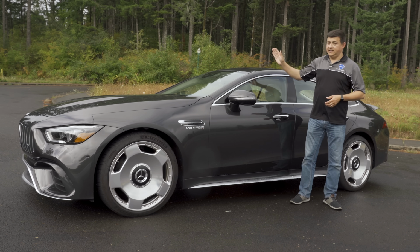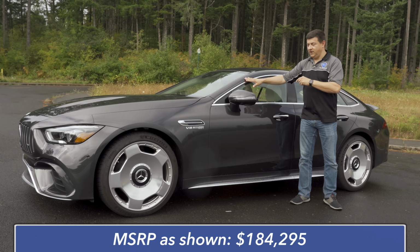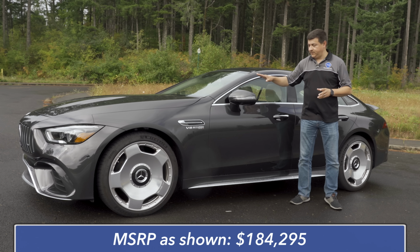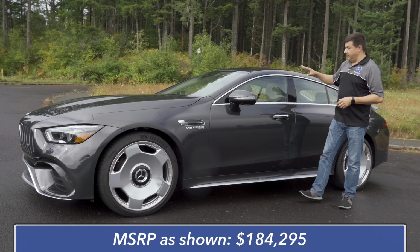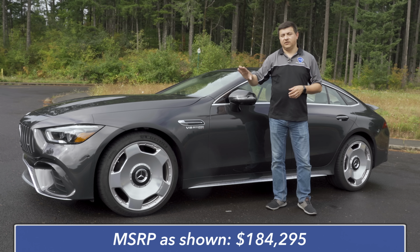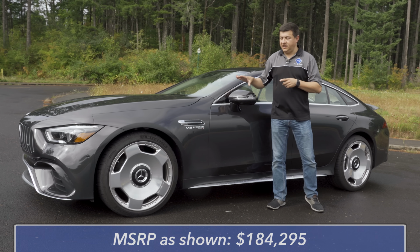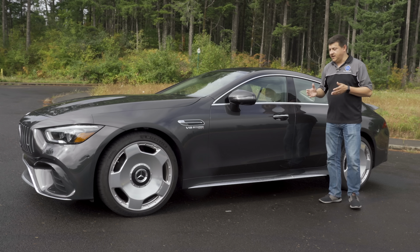And as we've seen it here today, $184,295 was the price tag on this particular model, because we had things like the executive rear seat package, some upgraded leather, we had a number of other systems added to this particular model, and these $3,200 monoblock wheels. This particular wheel was originally designed for the Maybach sub-brand of Mercedes, but they decided to bring it on here into this AMG model.